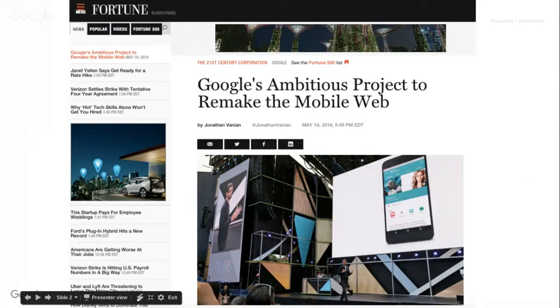So I'm James, part of a new global team at Google called the Mobile Transformation Team. We've been created to work with clients and agencies to encourage them to build the best mobile website experiences.